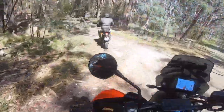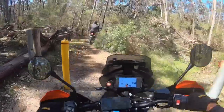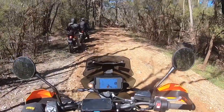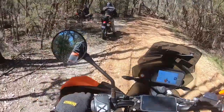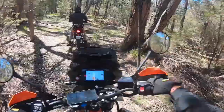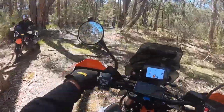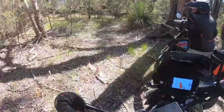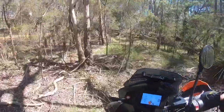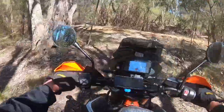Anyway, I'll leave it there. Okay, welcome back, folks. I'm just going in this little Hobbs Road track here. What does that mean for us? We might not be getting across. There's a big tree there. We're not going in there unless we find another way.